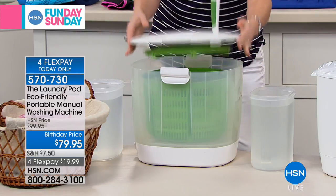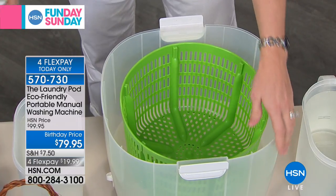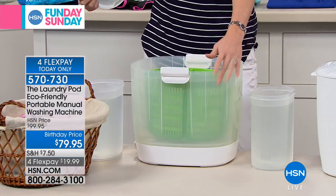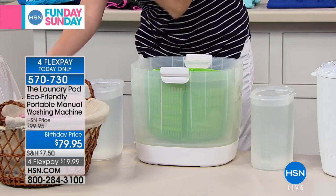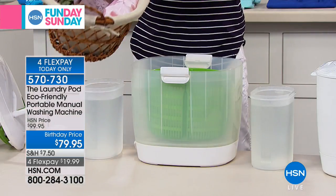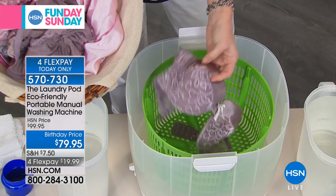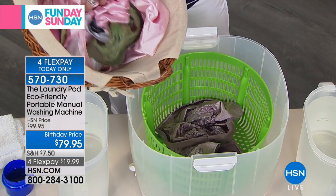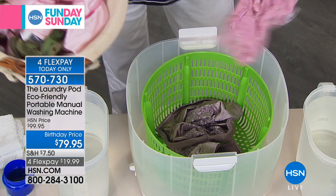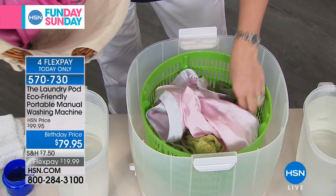So if you have those small in-between loads, let me show you how this works. Now, yours will come white. We have a clear one just for TV, just demonstration purposes. I want you to see what's happening on the inside. So let's take my delicates, because ladies, how much do we spend per bra and panty set? Some of us, $20, $30, $40 an item, maybe even more. All of them say hand wash only. Raise your hand if you're hand washing them. No hands went up in the studio. Nobody's hand washing their delicates, right?